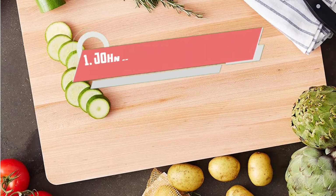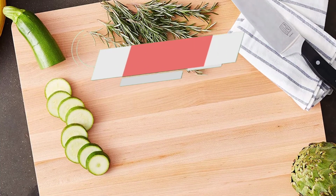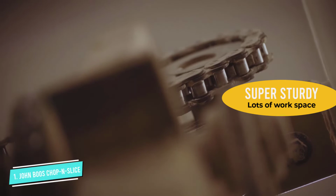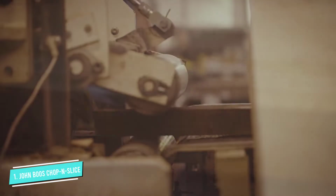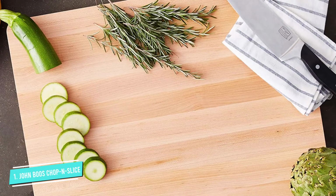Number 1. John Boos Chop and Slice Maple Wood Cutting Board. This John Boos cutting board is substantial, so you won't feel like it's slip-sliding around on your countertop, but it isn't heavy or cumbersome. Made from wood, this attractive cutting board is elegant enough to use to serve cheeses and meats, but it's also a workhorse in the kitchen. Since it's reversible, you can flip it over to use the other side when you need a fresh cutting surface. This cutting board has a 1-year warranty.